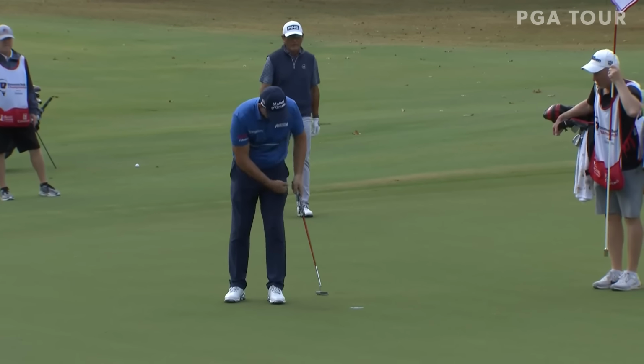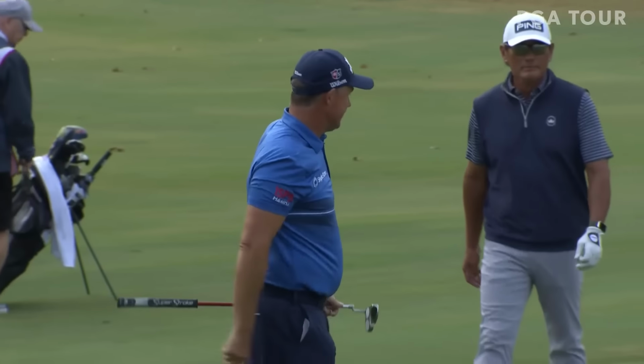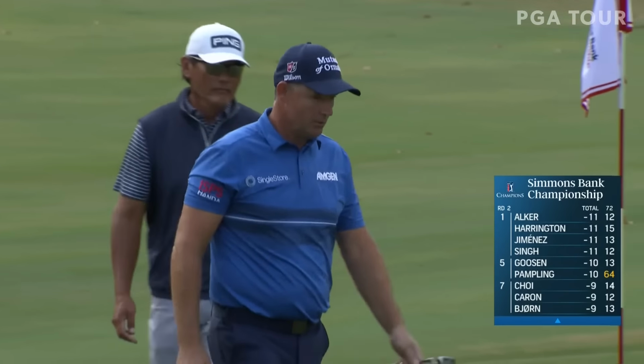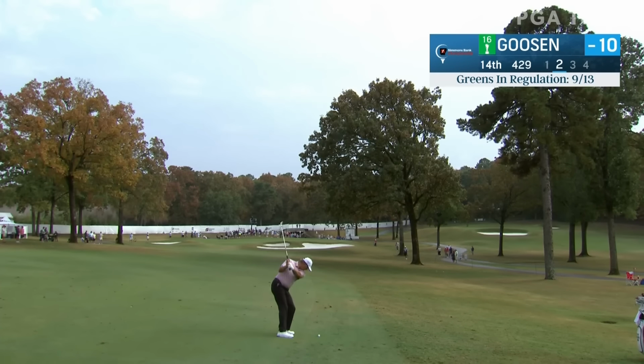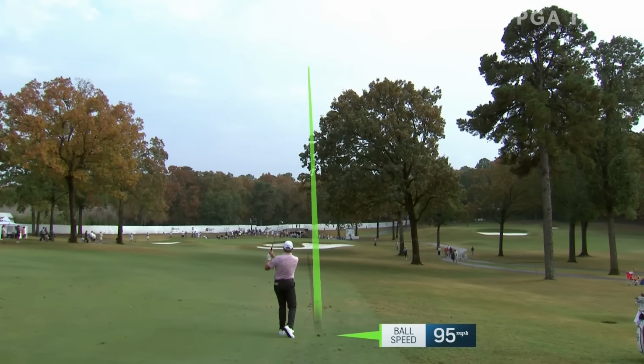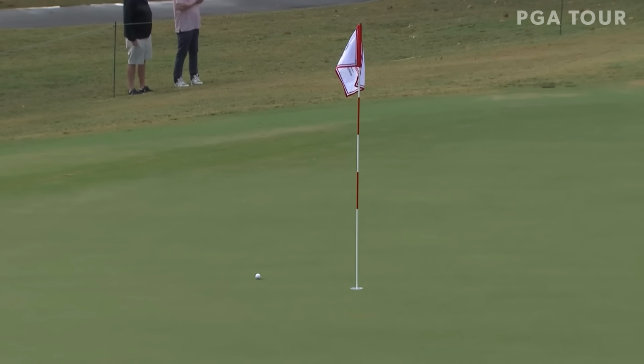Padraig will tap in his birdie putt at 15. So Harrington joins the group at 11 under. Great look. Hole location right over that bunker on the right-hand side. Goose is going after it. Yes, he is. Beautiful. How sweet was that swing?